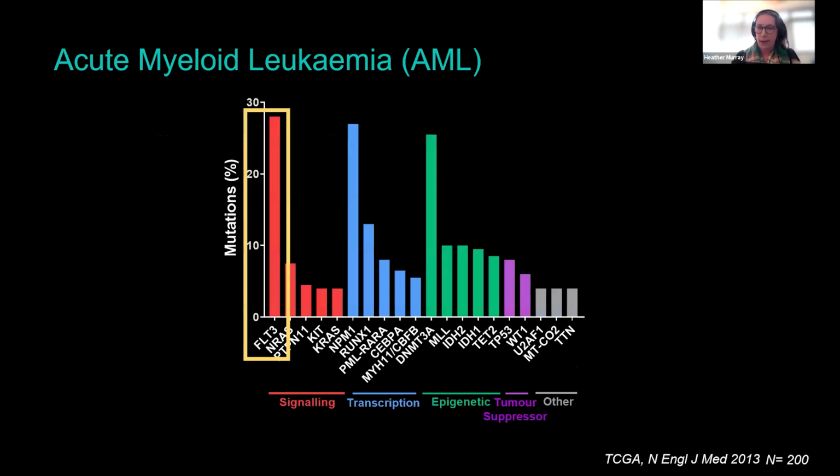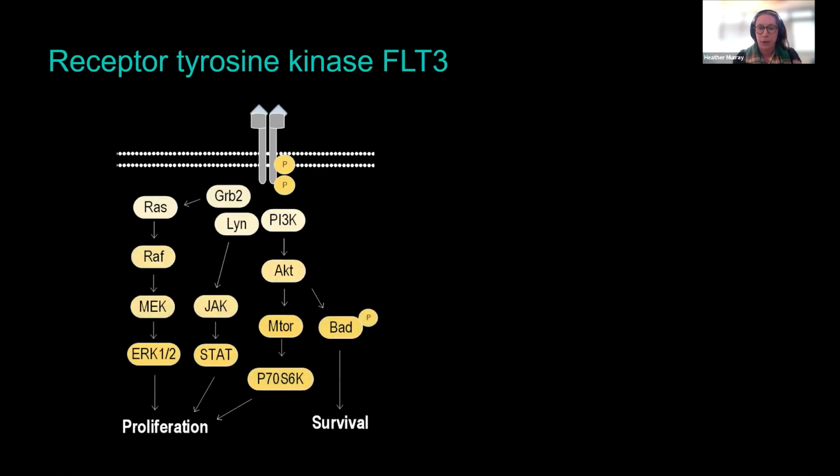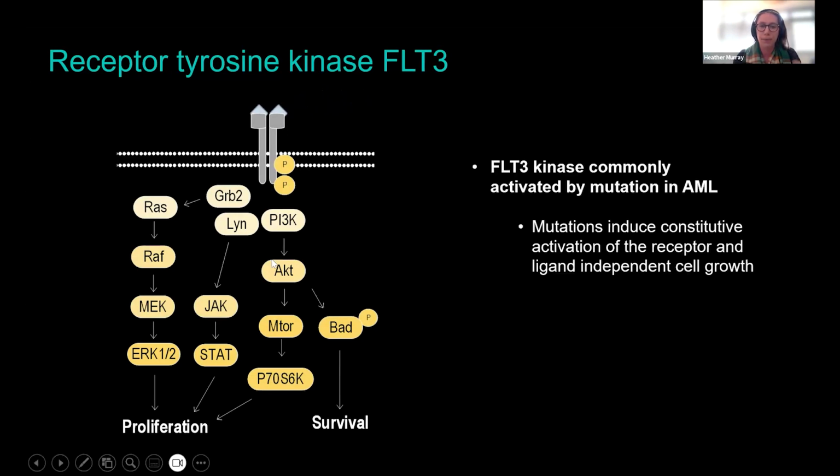So to begin answering this question, we firstly looked at FLT3 mutant AML, being the most common mutant subtype of AML, and also a poor prognosis subtype. So what is FLT3? It's a receptor tyrosine kinase. Its activity is normally regulated by its ligands, the FLT3 ligands. So binding of this ligand activates the receptor, and this leads to phosphorylation and activation of downstream growth and survival pathways, including MAPK, JAK-STAT, and PI3K.